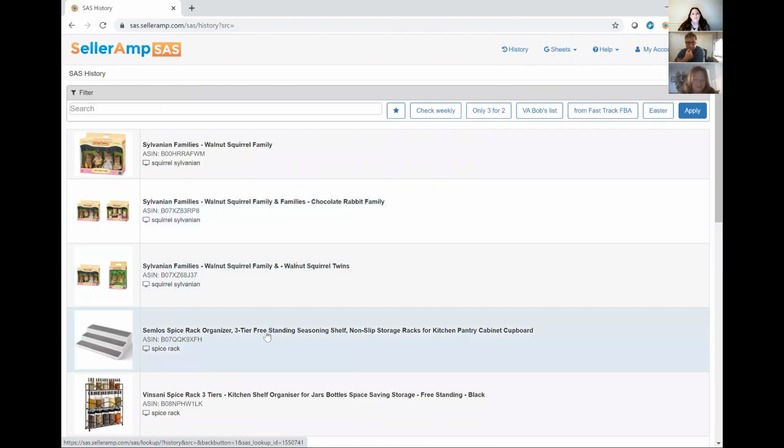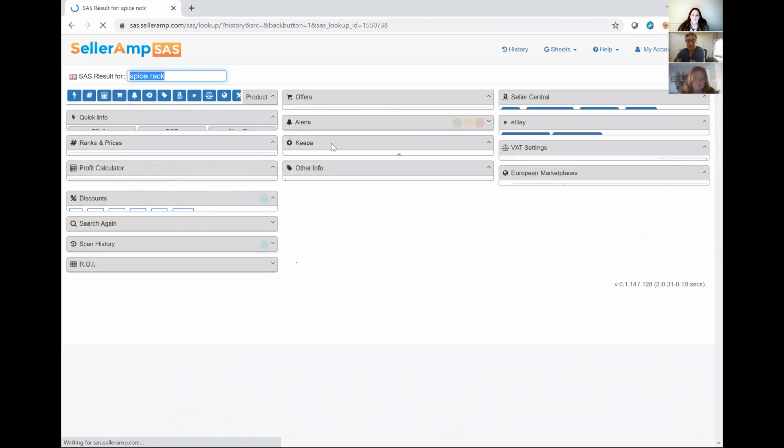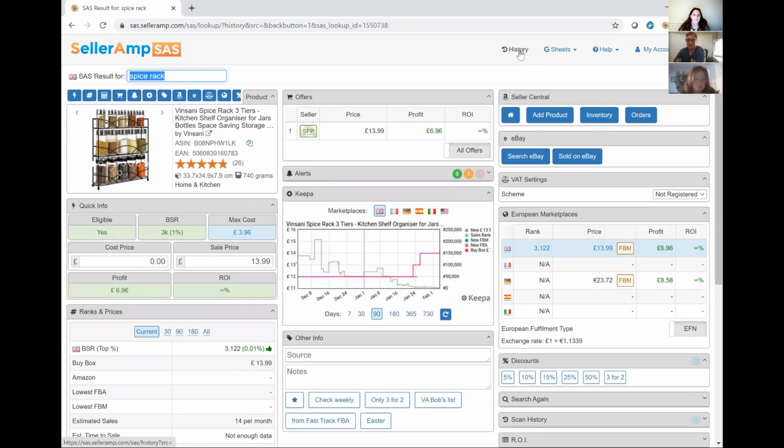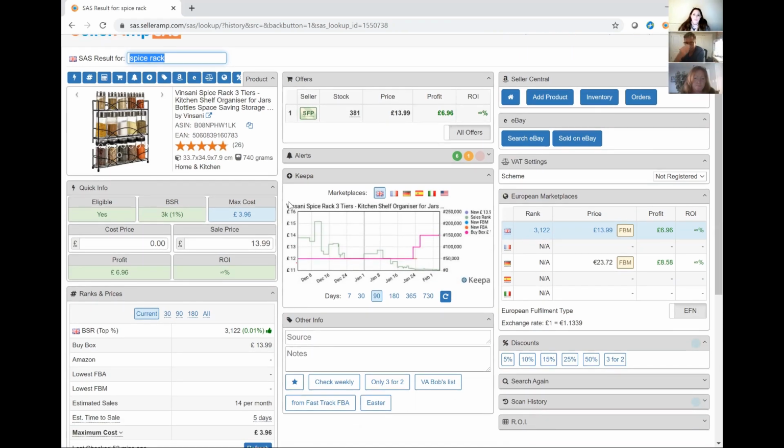So where did that feature come from? Did you always want to add it? Did someone ask for it? What made you come up with it? It just makes sense. Okay, it's a good enough reason. The reason you want to know your estimated sales is more like how long something is going to take to sell. You're not necessarily using it to base how many to buy to sell. Certainly, if you're doing RA and OA, you're not normally buying in the hundreds.